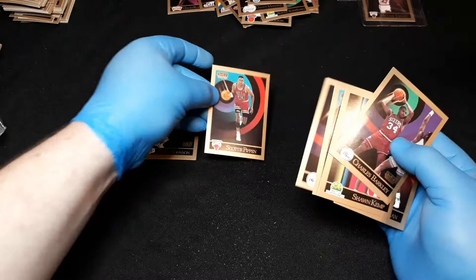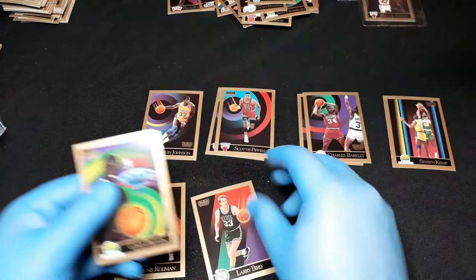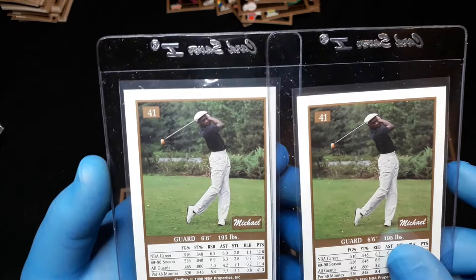We have Irvin, Scottie Pippen. We had another Scottie Pippen, two Barkleys, Kemp, Rodman, Bird, Gary Payton, and then the two Michael Jordan. So, yeah, what do you think? Oh, look at this. He's playing golf on the back. I wonder if he is winning or losing money in that image, but, hey, got two Jordans. That's cool. And some other great cards.